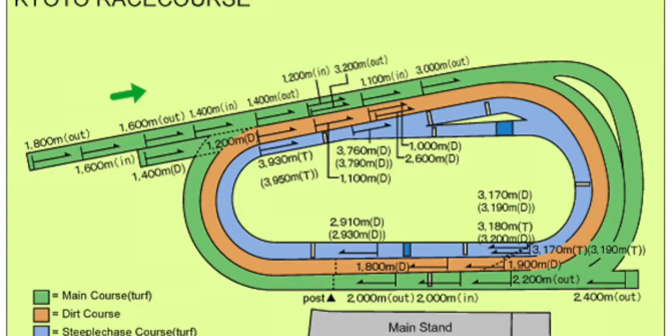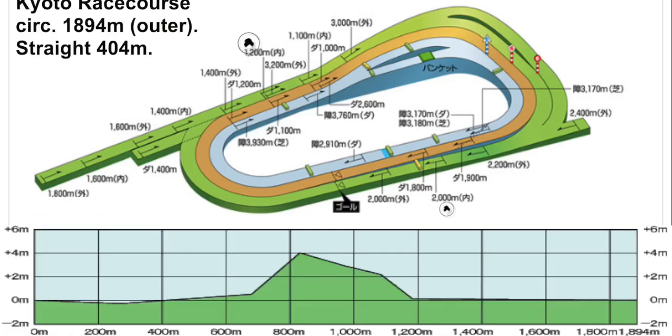Kyoto Racecourse is home to the Emperor's Cup Spring. The outer course has a circumference of 1,894 metres and the home stretch measures at 404 metres. Something to keep in mind is the steep incline the field will have to contend with along the back straight. The runners will be faced with that gradient as soon as they race out of the barriers before storming downhill between turns 3 and 4 into the home straight.